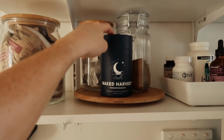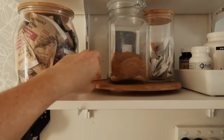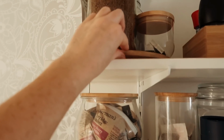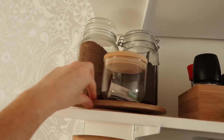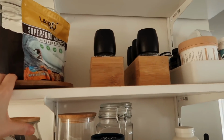I'm so obsessed with this. I got them in the Black Friday sale. You can feel as you turn it around, it's just not as stable as it could be. But you know what? It does the job. And then up here I have Luke's coffee stuff. And here's green tea on a Lazy Susan. He gets the top because he's tall.